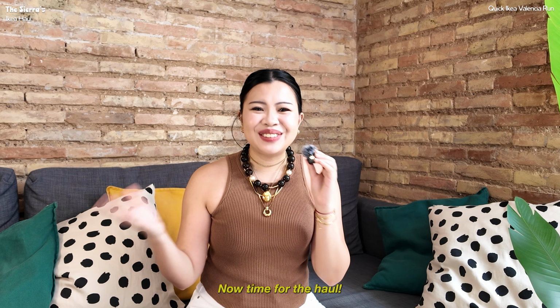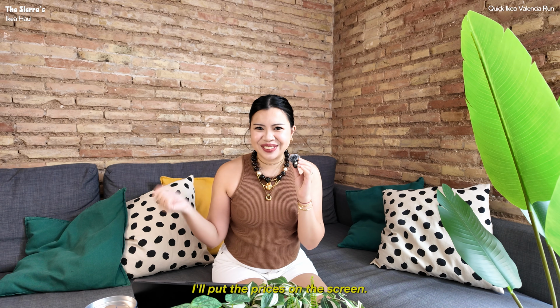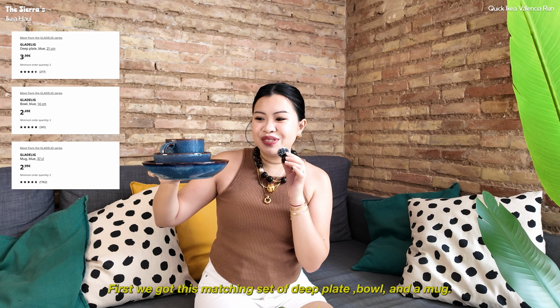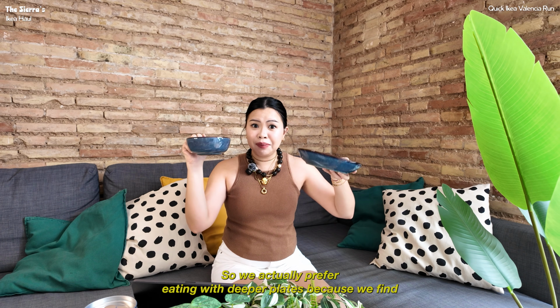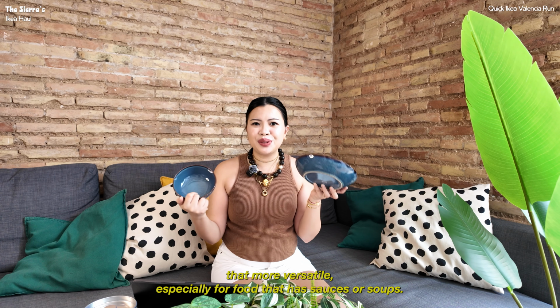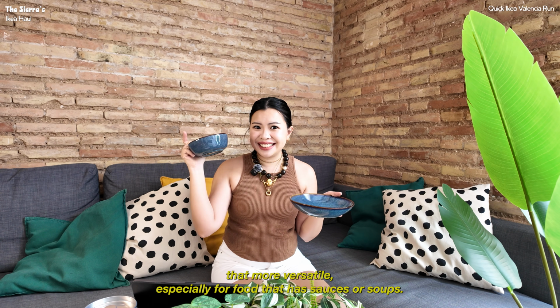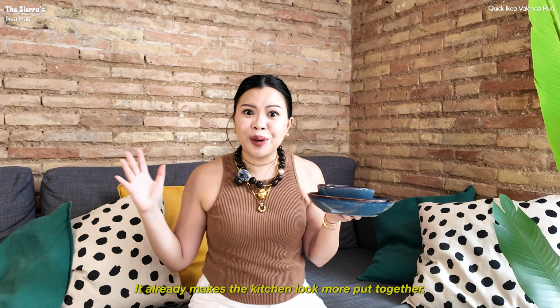Now, time for the haul. So these are just the smaller items we brought home with us. I'll put the prices on the screen. First, we got this matching set of deep plate, bowl, and a mug. So we actually prefer eating with deeper plates because we find that it's more versatile, especially for food that has sauces or soups. And I like that everything matches.